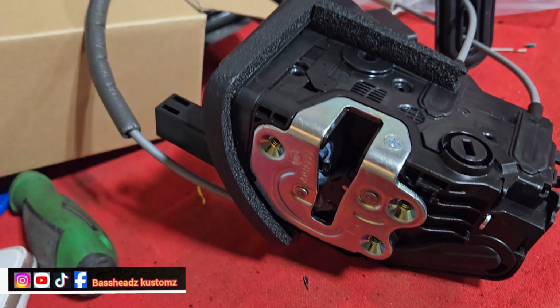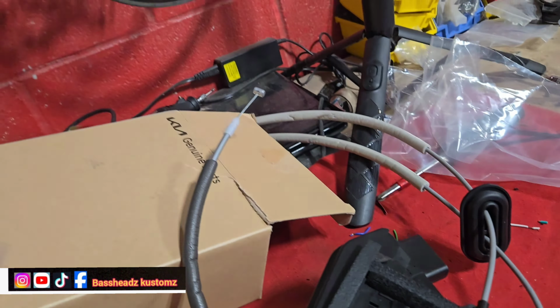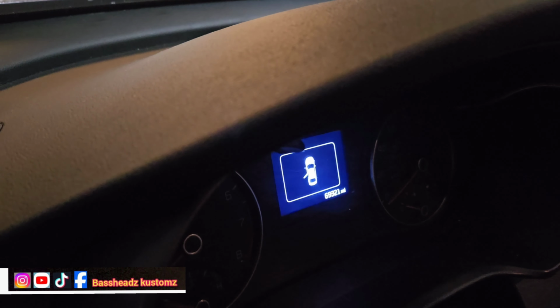Yeah, today we're going to start off. Got a Kia. I'm going to put this door latch, whatever you want to call that, in his car. Because his door is saying open, but the door is closed. See this? Y'all see that? It's saying the door is open, but the door is clearly closed and the light's staying on too. So we're gonna go ahead and change that out real quick so I can hop back here.